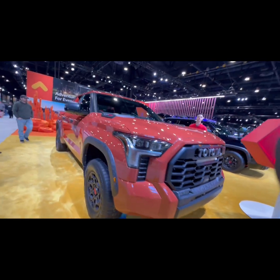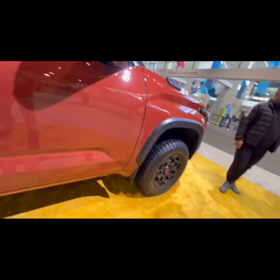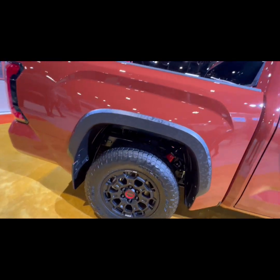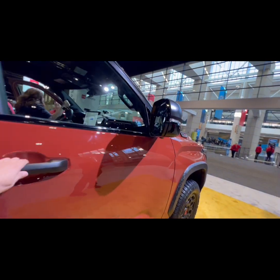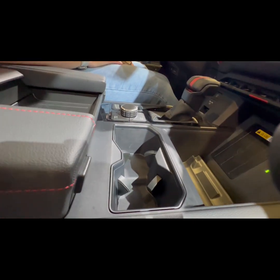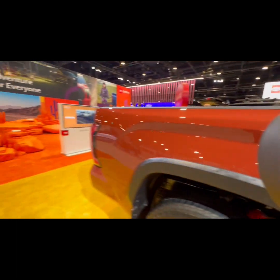Nice. Check out the Tundra. I rented a Tundra when I went to Alaska. And, oh, thank you. Thank you, and it was really, really good. The only thing I didn't like was the 4 high, because I was going all over the road with the 4 high. Hello. Hello. My name is Tom. Oh, I'm Tom. Thank you.